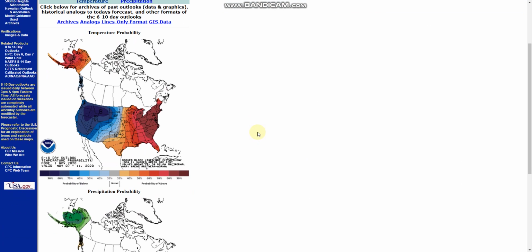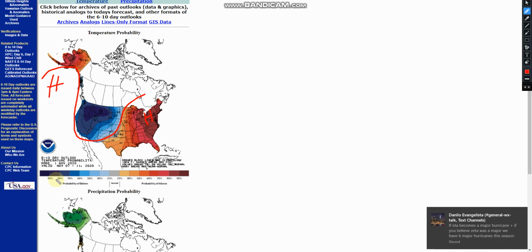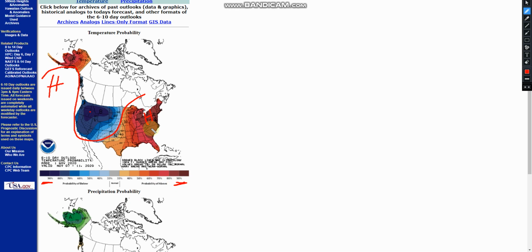As we take a look at the Climate Prediction Center, it shows a high pressure off here that shows above average temperatures in Alaska and the eastern coast and extremely below average temperatures in the west. This is a 90% chance of being below average here, and a 90% chance of being above average in this dark red over here. Let me clear this out real quick and we will continue.